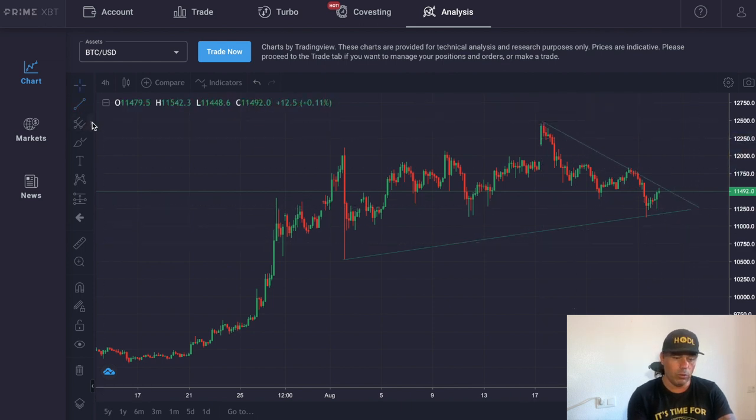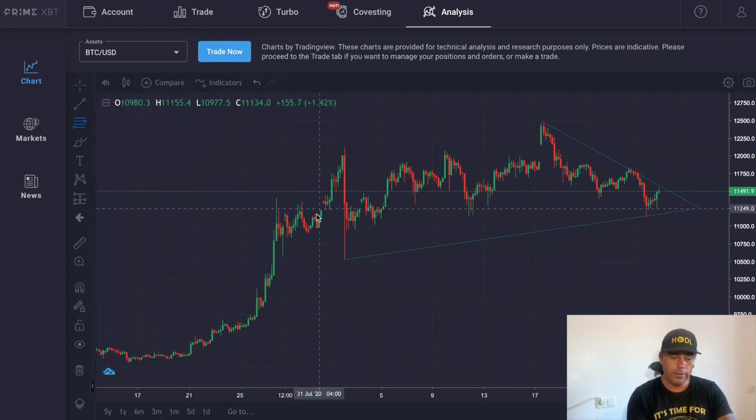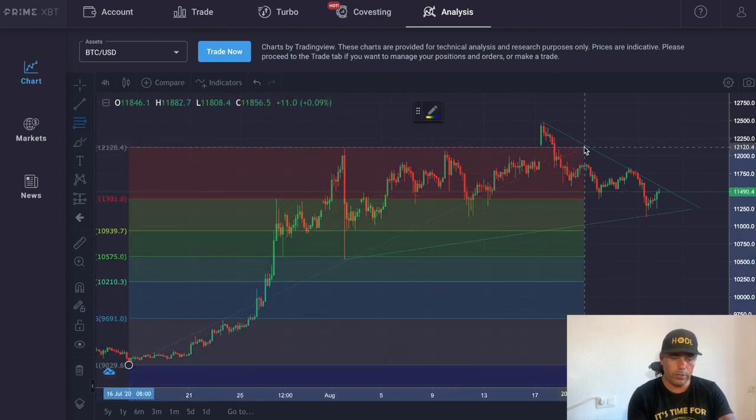And yes, also the pitchfork, or for example, we can use the Fibonacci retracement. Let's see, from here to there, whatever we can do, let's see how it looks. Okay, perfect. The Fibonacci retracement tool is also working. Really cool, so you can also trade by yourself and do the analysis in the same platform as well.